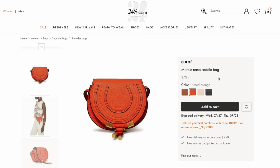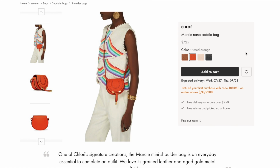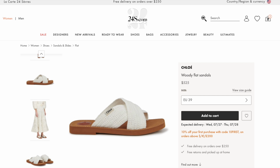Oh my gosh, look at this. Oh, we have a little orange. I'm loving this with the top. This is adorable. Oh, we've also got it in grey. Guys, this might be the nano bag that I need in my life, especially for this price and the discount.